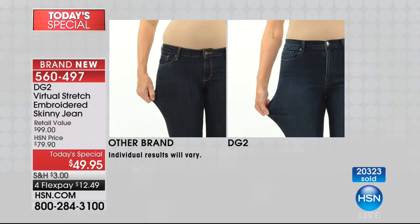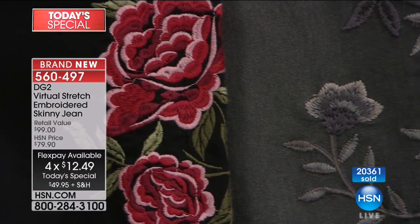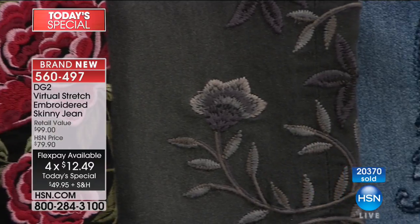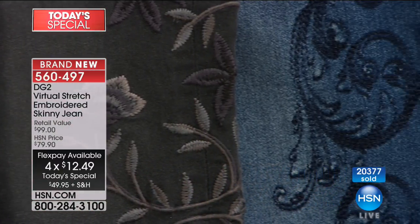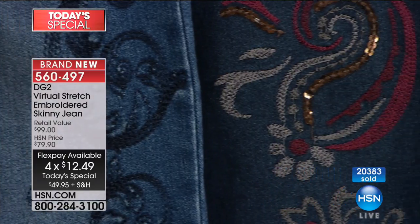And then this is so important. It's 360 degrees of stretch. It's the only jean out there like it. The comfort level is unsurpassed in this jean. And when you put all-over embroidery, close to 200,000 embroidery stitches, on a jean, you're always worried about a little bit of constriction there, but not when it's Virtual Stretch.